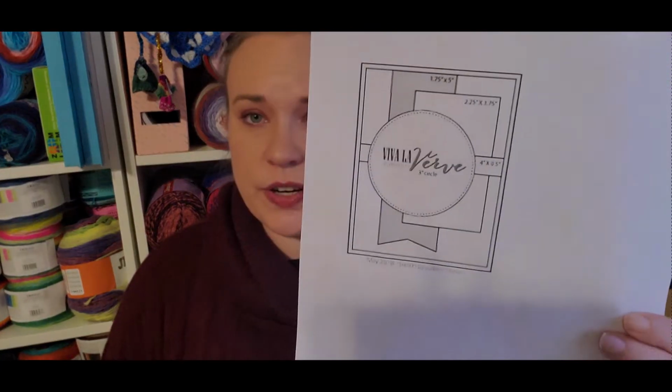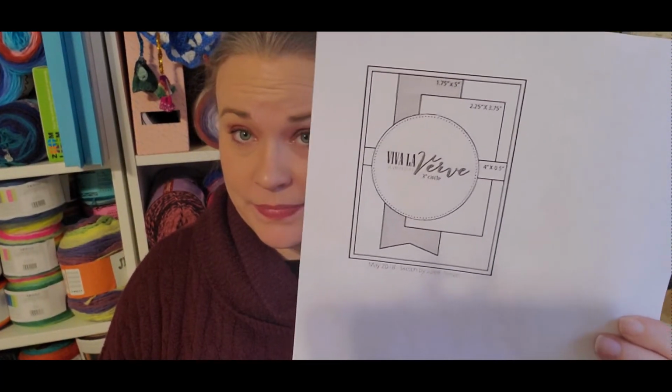I also used this Viva La Verve sketch from May of 2018. And then there were a handful that I didn't use sketches for. I just kind of eyeballed it and played with them. So real quick, I'm going to start inserting the pictures here. I'm going to let that roll for a second, and I will come back to discuss with you everything else.